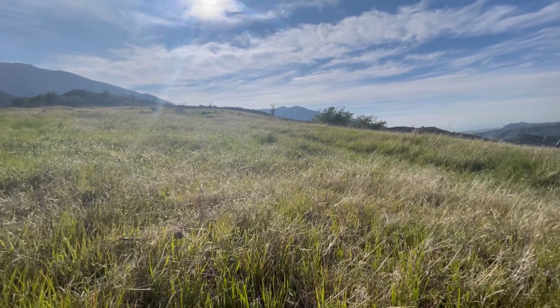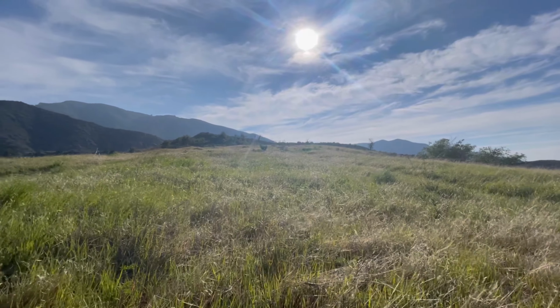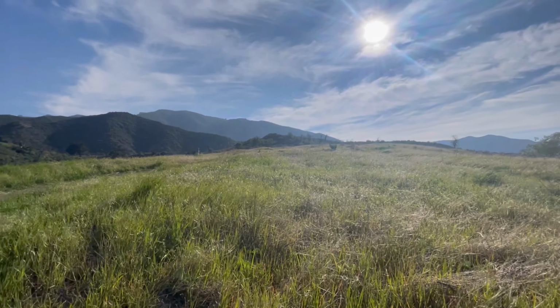Santa Clarita has many, many hiking trails. This is just one of them. I'm gonna be making videos about them so you can enjoy them.